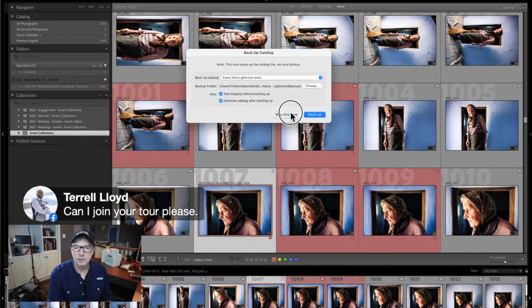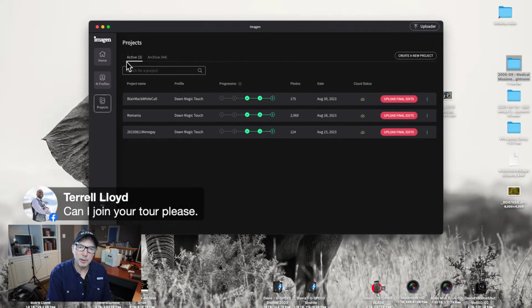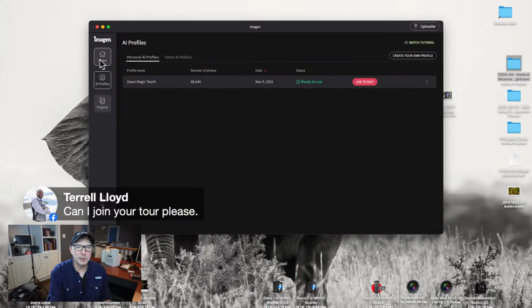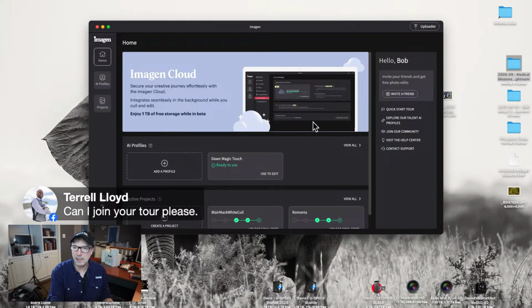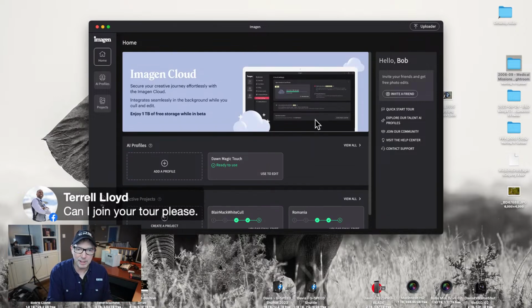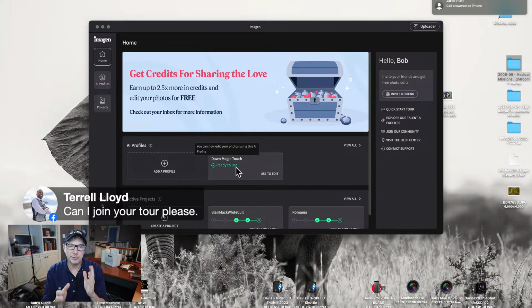Yes. Skip. And I will pull up Imagine AI. So what Imagine AI does is you can either use one of their AI profiles, which they have photographers that have shared their style and how they edit, but we created our own, and I just called it Dawn's Magic Touch. So it's everything that Dawn would do on an initial pass for our images for our workflow.